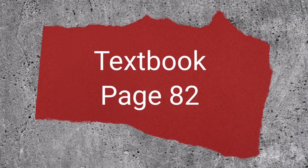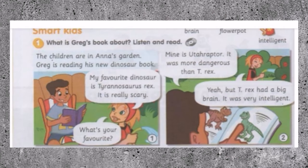Okay, now let's turn to page 82 of your textbook. 1. What is Greg's book about? Listen and read. The children are in Anna's garden. Greg is reading his new dinosaur book.